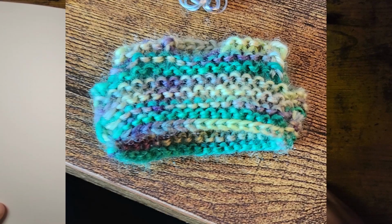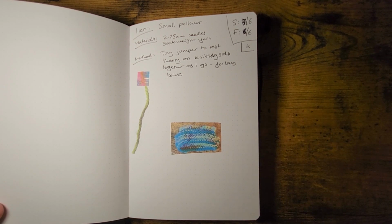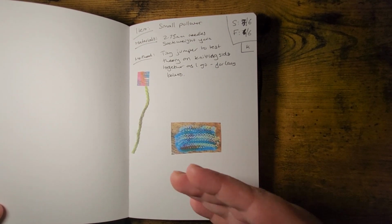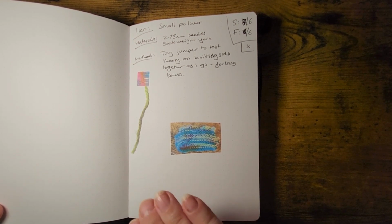Then I made this tiny little pullover, which is currently living on a toy goose, which I'll show here. Basically with the bolero, I'll go into this in more detail when I've actually finished it, but basically I hate sewing things up once I've knitted or crocheted them, so I will always try and find a way to join things as I go, and this was just a tester to see if I could join the sides as they go, because I started the bolero at the back and then knit up the back and then down the front, and apart from the armholes, my idea was to sort of knit together the last stitch of the row I'm working on with the end stitch from the corresponding row on the back of the bolero, and it worked.